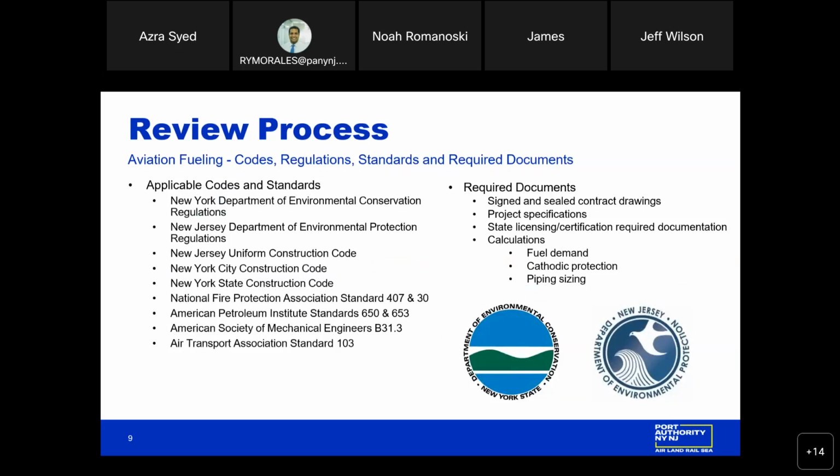Okay. Depending on the location of the work or the project, if it's in New York, New Jersey, New York City, upstate New York, and whatnot, below are the applicable codes and standards. We have the New York Department of Environmental Conservation Regulations, New Jersey Department of Environmental Protection Regulations, New Jersey Uniform Construction Code, New York City Construction Code, New York State Construction Code, NFPA 407 and 30, American Petroleum Institute Standard 650 and 653, American Society of Mechanical Engineers B31.3, Air Transportation Association Standard 103.